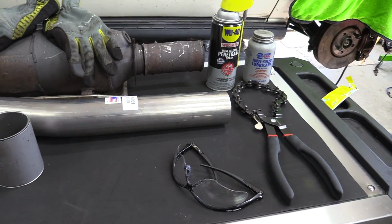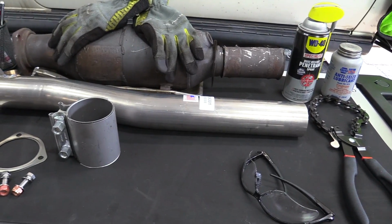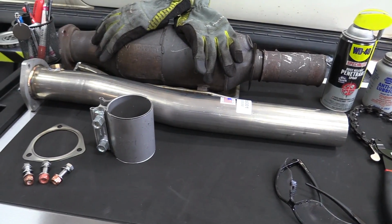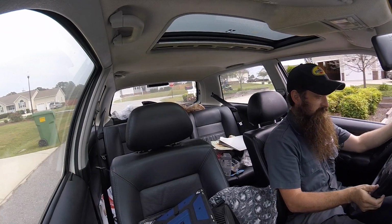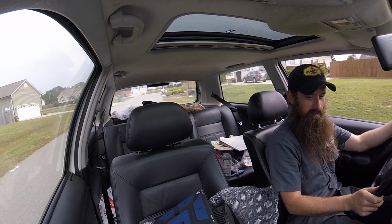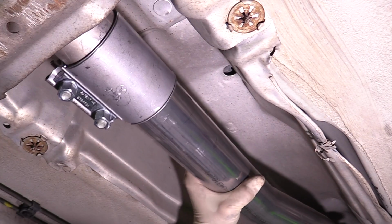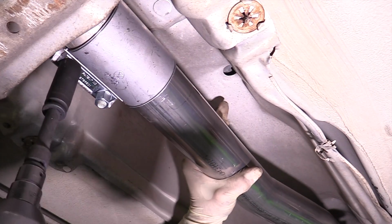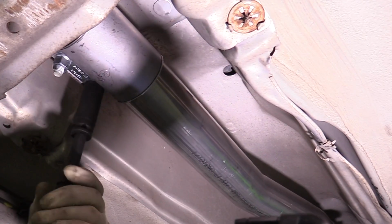Also, new catalytic converters have what's almost a break-in period that they smell pretty bad too. So after you're done installing your exhaust and you've checked for any leaks, you've rechecked your hardware, take it on a really long, good test drive and get it good and hot and burn all that stuff off. The good thing is once it's gone, it doesn't ever come back. Also, about 2 weeks after you install your exhaust and it's had plenty of heat cycles, go ahead and recheck all your bolts and make sure that they're still tight.